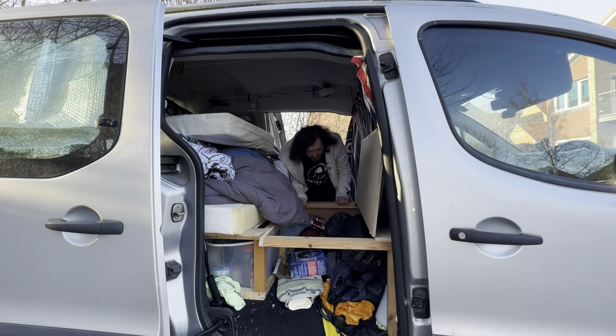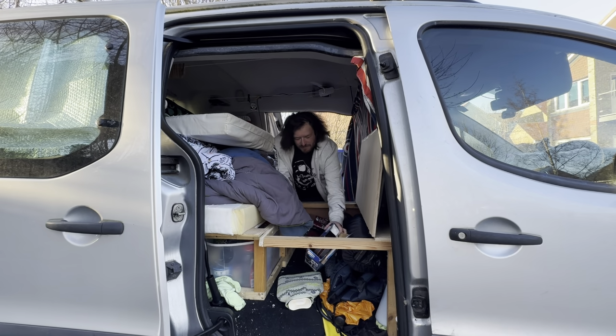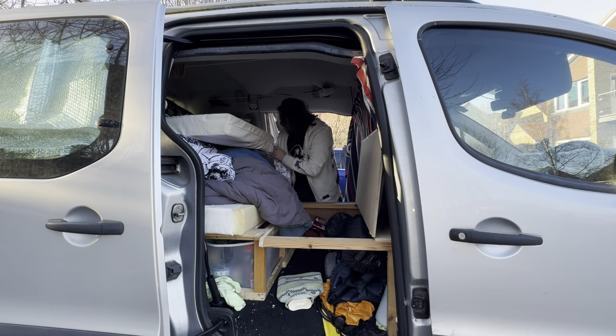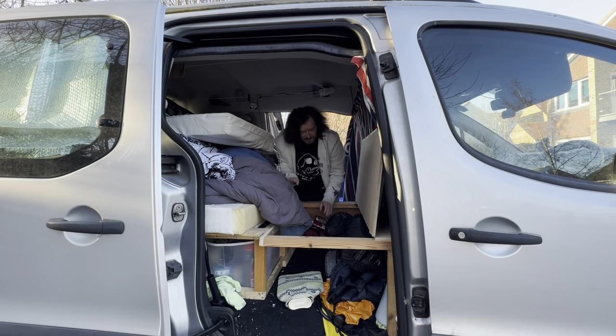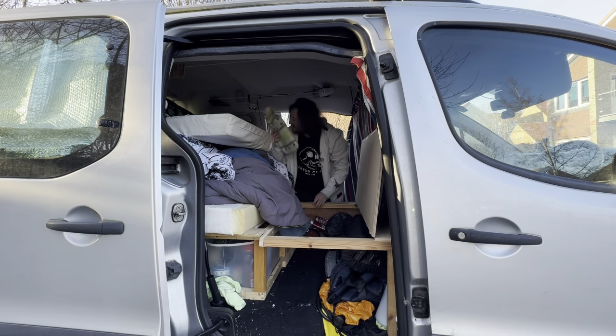Right, what have we got here? So, I got my air pump. That can stay in here. I'll put you up there for now. Hot water bottle. That's always something handy to have.